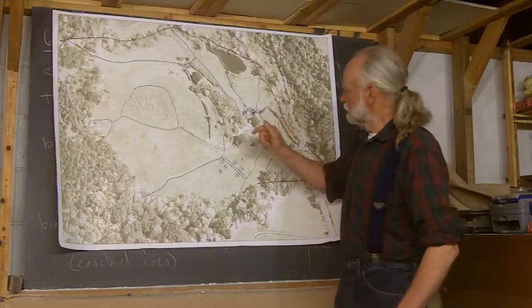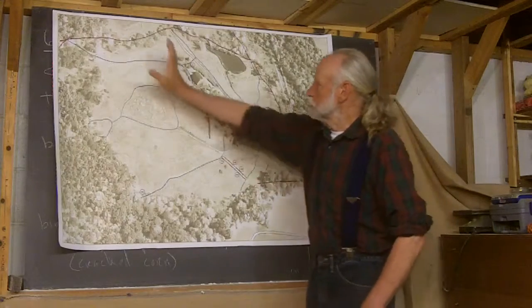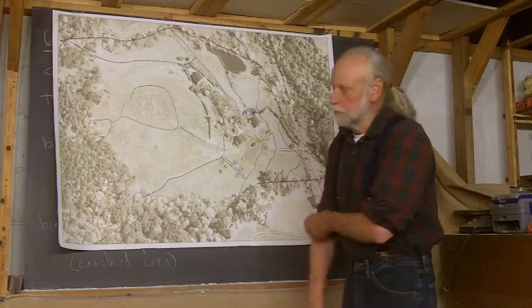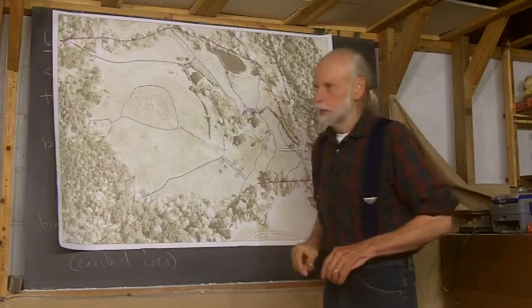So, north is in that direction. Basically, that direction. You're looking. This is east. This is west. And I've labeled the various sites for water wheels. This would be East 3.